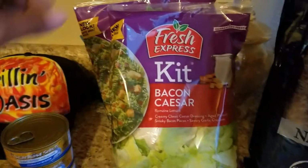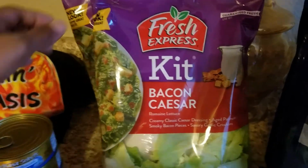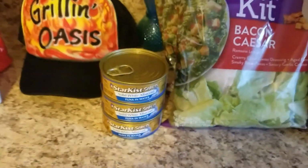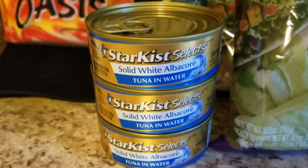I got 2 of these Fresh Express salad kits. I like the bacon Caesar one. They're really good. I got 2 of those because they were BOGO at Publix. And then I had to get some more of the tuna fish. This is the one that I like. There's a couple more I like too, but I like this one.